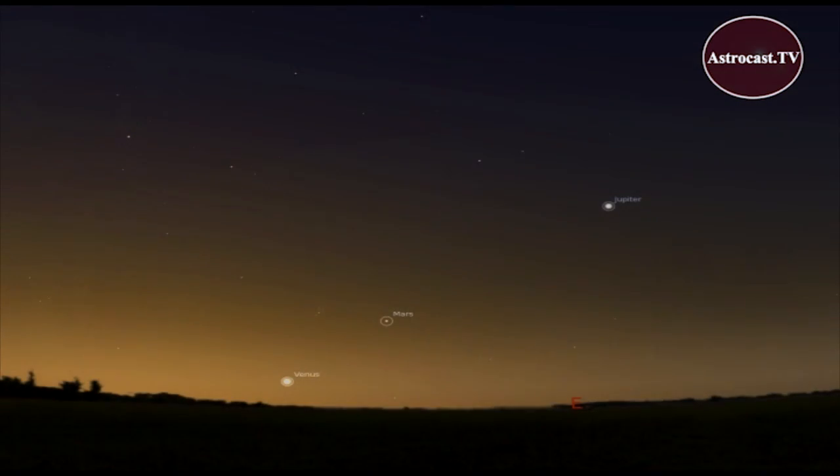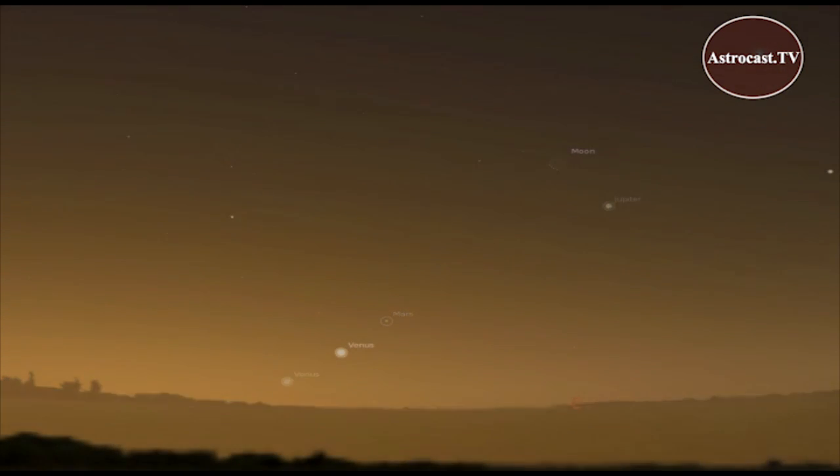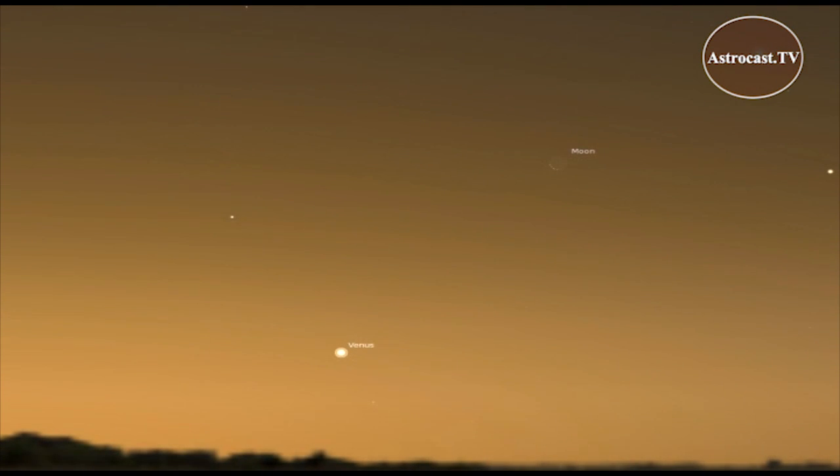For the other planets, you'll need to be out under early morning skies. Venus is visible low in the east about 30 minutes before sunrise. If you happen to be up early on June 29th, you'll be treated to a view of Venus and the moon together.